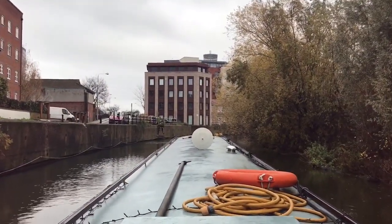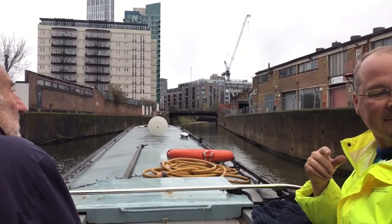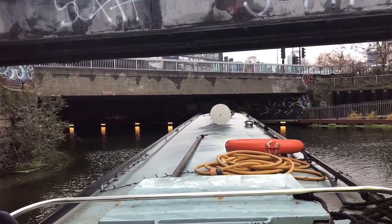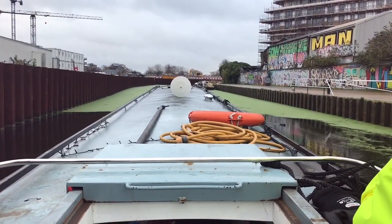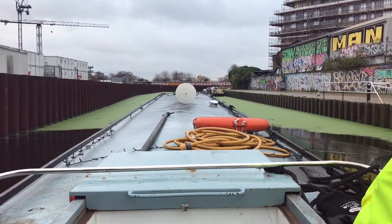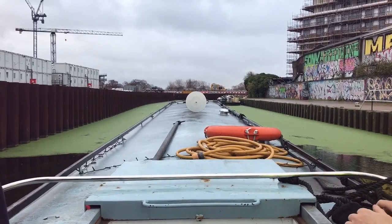And now we are on St. Thomas's Creek, before turning left to join the Limehouse Cut. Giles told me that the Limehouse Cut is actually the oldest canal in London, which I didn't know before. On the left-hand side used to be Three Mills Back River, but unfortunately over the years that's been filled in.